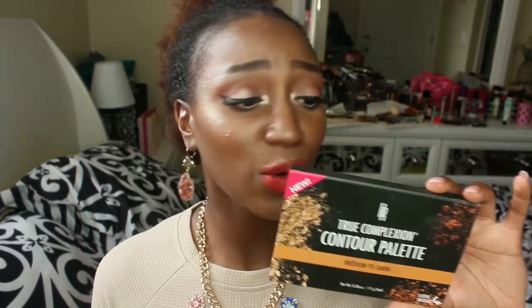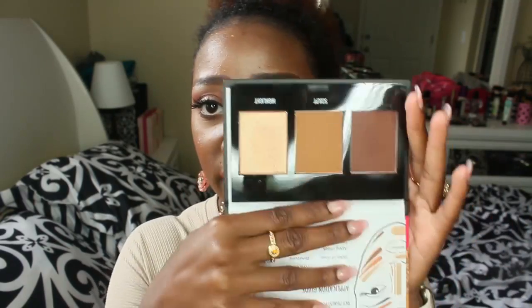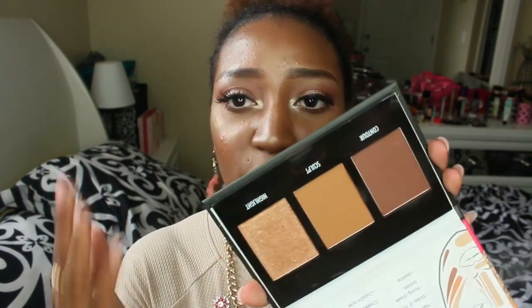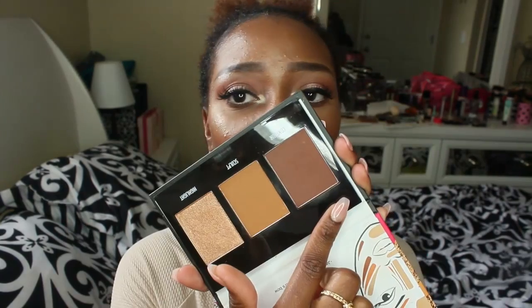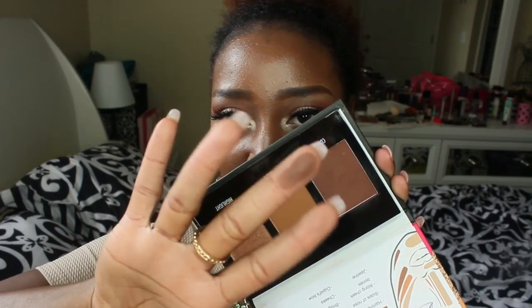For contour, I've been really enjoying this really cheap drugstore palette. This is the Black Radiance True Complexion Contour Palette, and they have another one, I believe, in Fair to Light, and this one is medium to dark, and this is what it looks like on the inside. Mine is a little powdery because I used it today. But I really like this powder. It works so well. This is so deep and dark, and it contours amazingly well. If you guys can actually see that, it works so well.